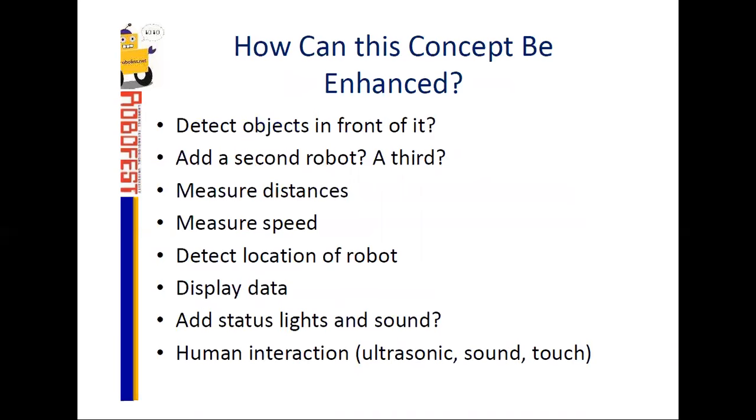And these are some of the ways that I came up with that you could enhance that into a project, right? You could program the ultrasonic sensor to detect objects in front of it and then automatically stop, similar to our parade competition, right? But that's also an illustration of how an autonomous vehicle might work. Add a second robot, a third robot, and show that multiple robots could share the same space and not run into each other.